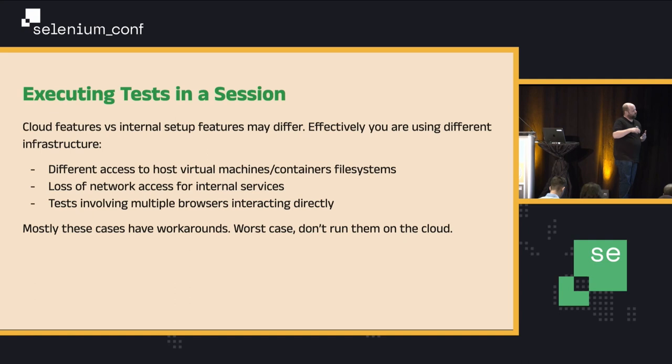So some examples of this. Different access to your host machines. Maybe you have a test that downloads a file and verifies that the file downloaded. Cloud providers might restrict access on VMs, restrict what you can download or access, file access, that kind of thing. So your tests might behave weirdly, and you might have to make a few configuration changes.